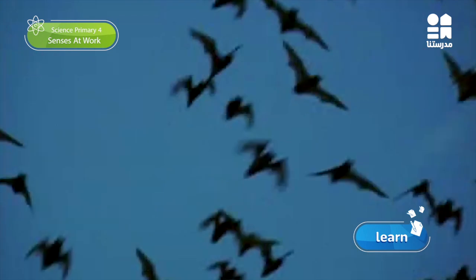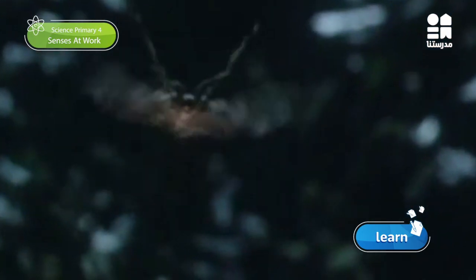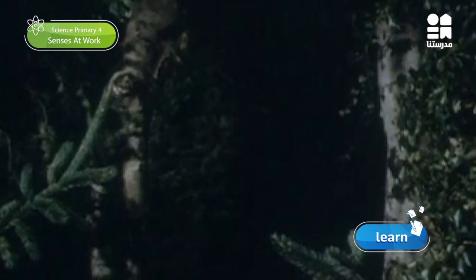Bats are nocturnal creatures, active only at night. When they swarm out of their caves to hunt for insects in the dark, they rely on echolocation. Each night, a bat will eat hundreds of insects, up to half its own body weight. Its sonar is so sensitive that a bat can detect an insect the size of a gnat. It can distinguish the insect from all the objects around it.